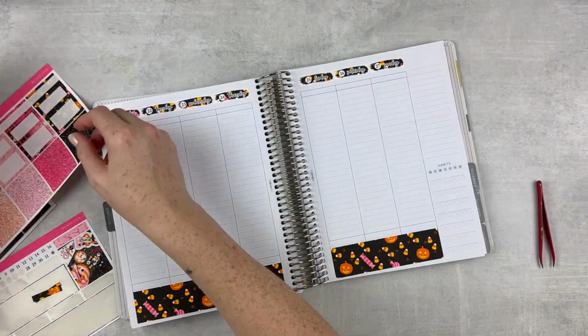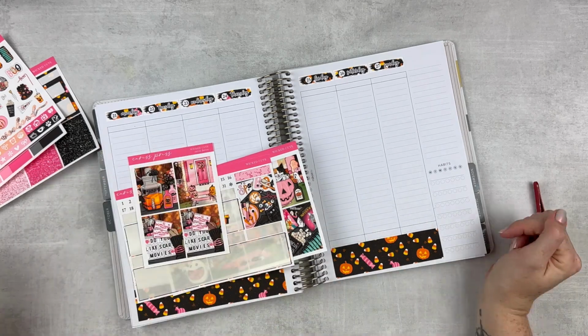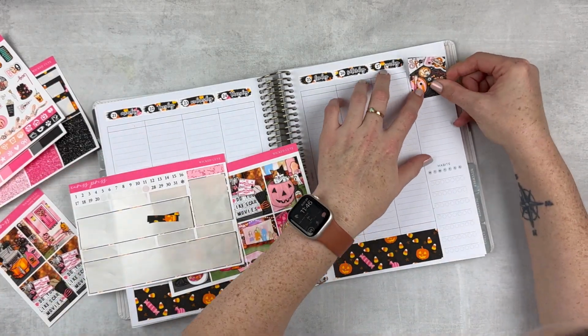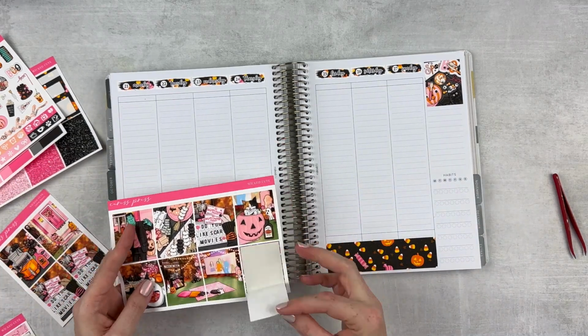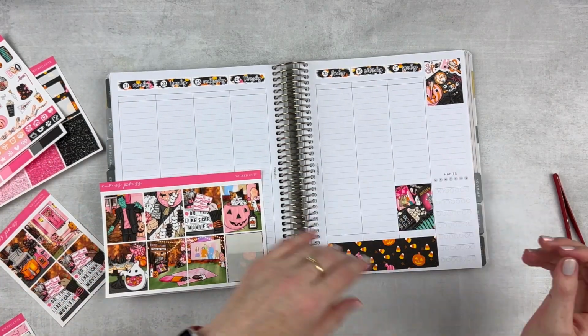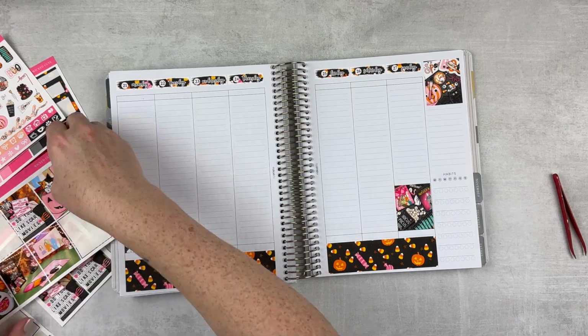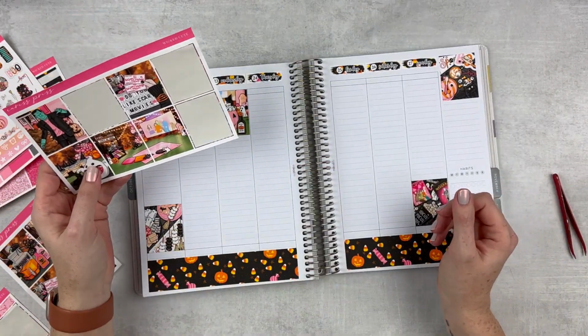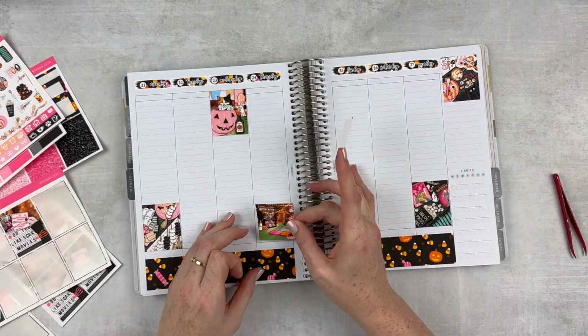And then we're going to go to full boxes. So I'm grabbing all of the boxes that are with this kit so I can see them all at the same time. And then I grabbed some for the spread. I'll add in some more as I build the spread throughout the week. But I love how many sweet treats are in this spread. It's fun. And I like this double box.